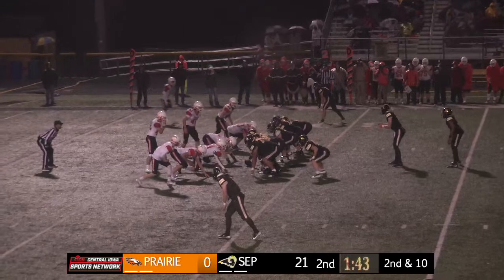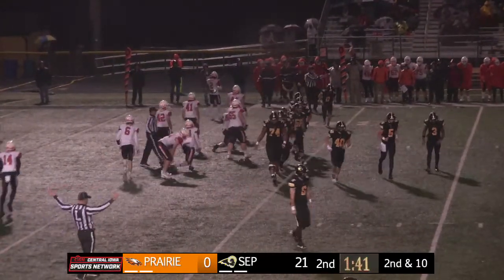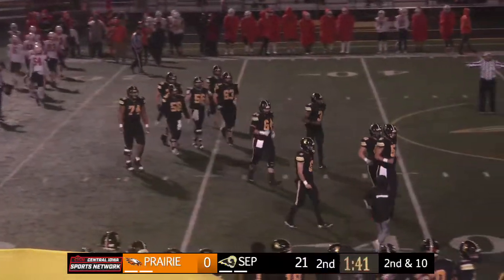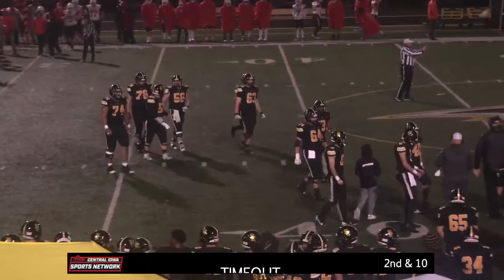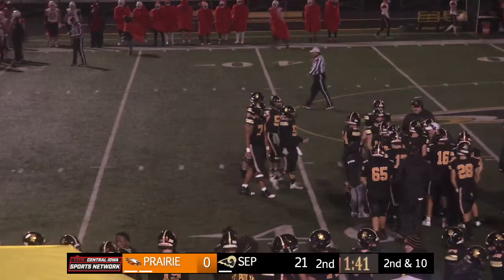Moberly looks back. There's something to his running back, and now timeout called. Timeout, Southeast Polk. Southeast Polk takes a timeout. We'll take a quick break. Be back after this on CISN.TV.